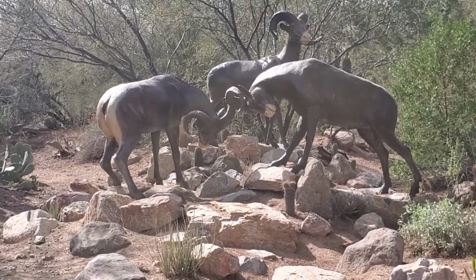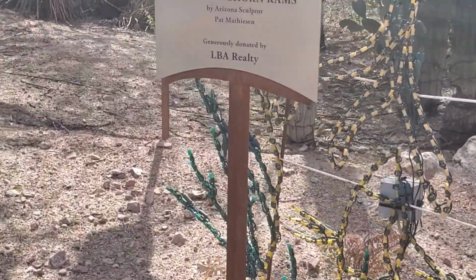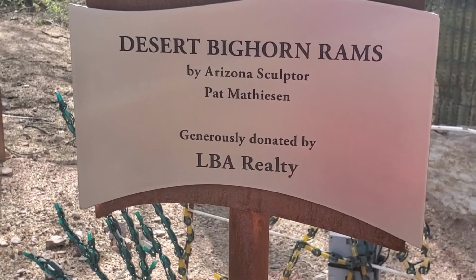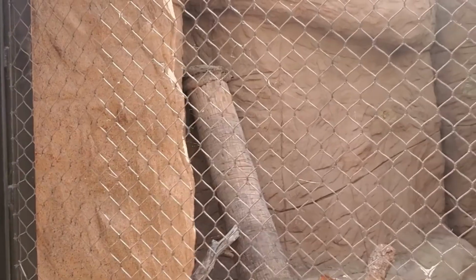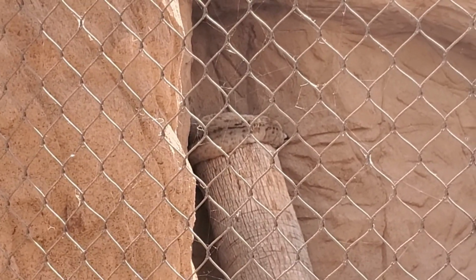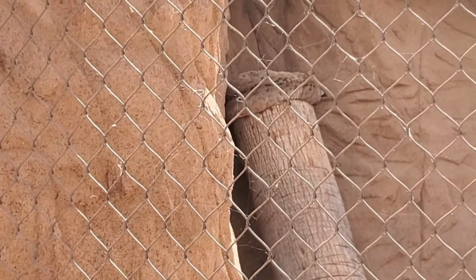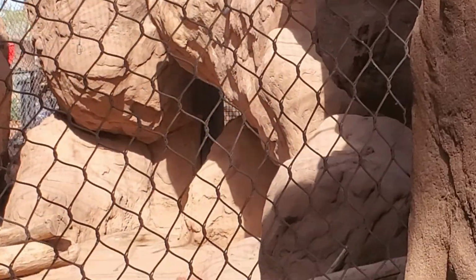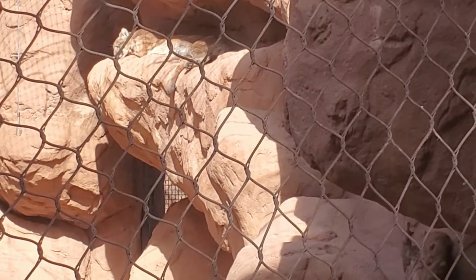Pretty much. This is a really cool sculpture, just bighorns. It was done by a guy named Pat Matheson. Donated by LBA Realty. That's cool. What kind of animal is this? Bobcat. What kind of bobcat? Mountain bobcat. What kind of mountain bobcat? I don't know. A chubby mountain bobcat. Huge tail. I know, that is a huge mountain lion. He gets closer, like, whip you with that thing. I just stepped in mud. Whatever.